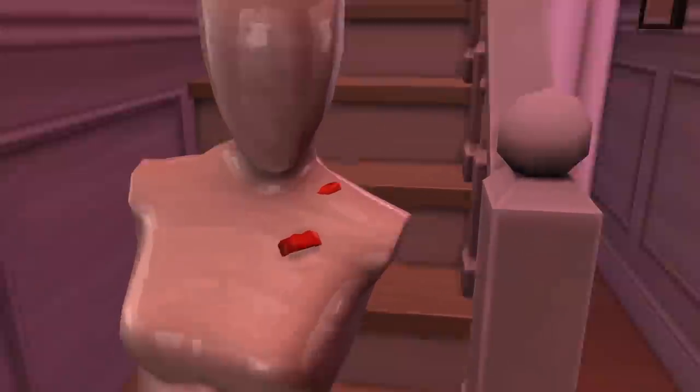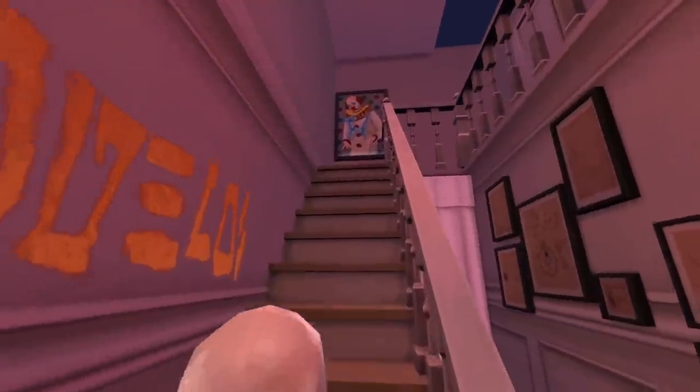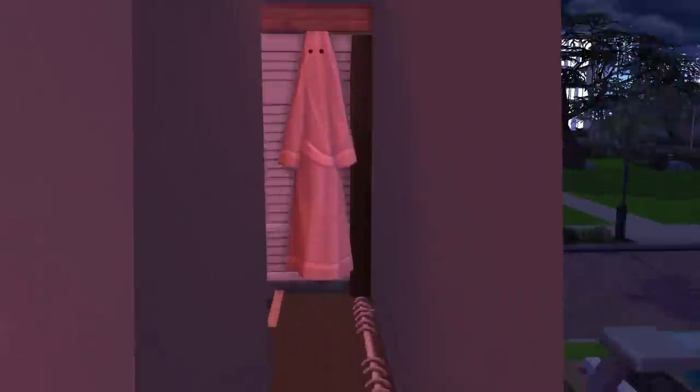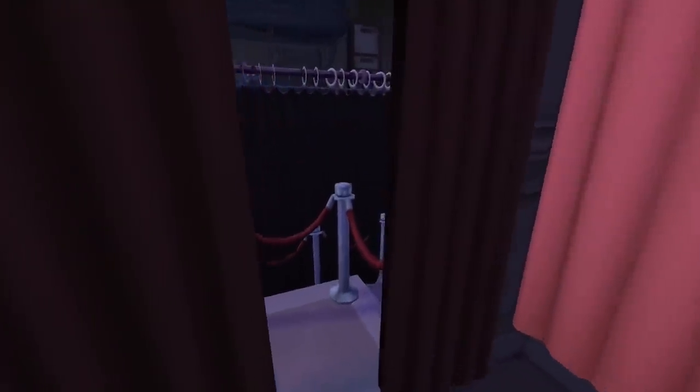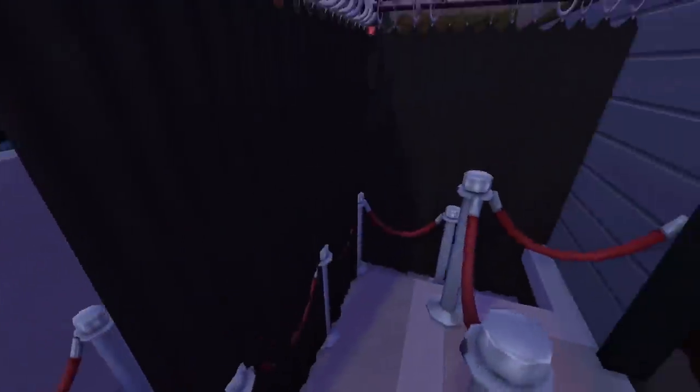This lady has been stabbed. I'm sure that's what that is. Can I go upstairs, or am I not allowed? I'm going upstairs anyway. They're just spooky little houses. Oh, it's a ghost. Oh, you got me. You got me, buddy. Oh, this leads downstairs. What's down here? Oh, little ghosty guys. Wow. Okay, you really got me.